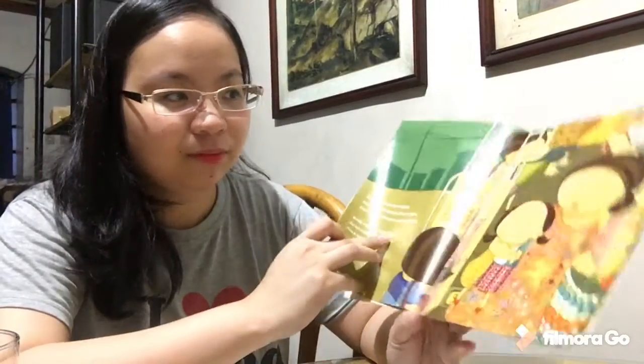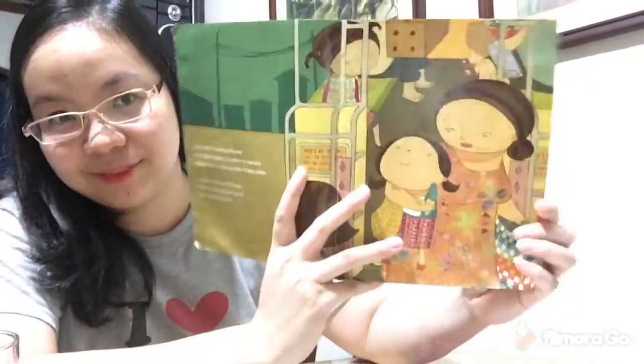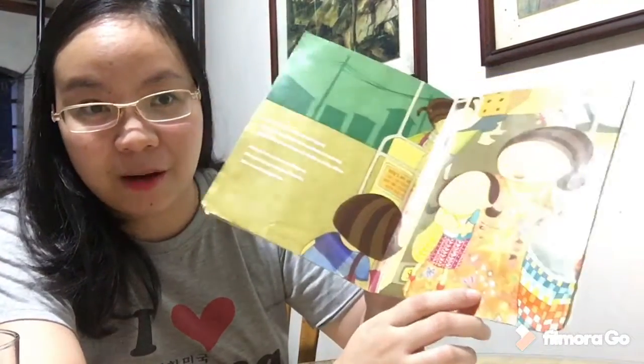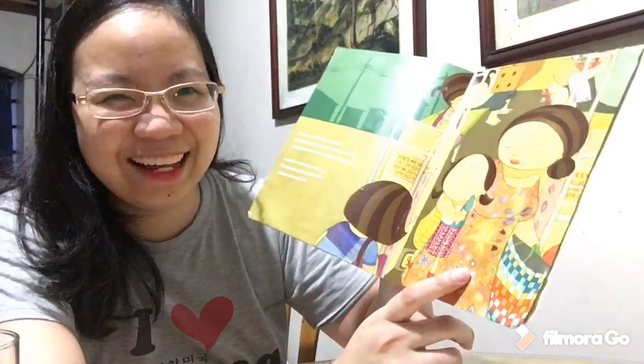Now for the contents, for the illustrations, it's very nice for me. I don't know what kind of art this is, but it's very Filipino. And as you can see, even the mom is wearing a duster. The words used are very illustrative. You can literally see, feel, hear, and smell the palengke.